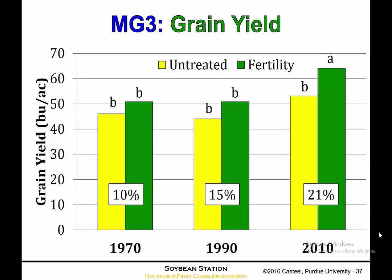But yet, at the next meeting, they say, I'm tired of my beans being stuck at 50 bushels. I hit 50 bushels in 1980. All right? What have you done different since 1980? Have you been fertilizing the same way? I know we're in Delmarva. I know we're in areas where nutrients are a big, big topic.